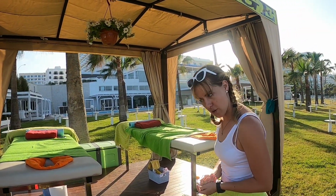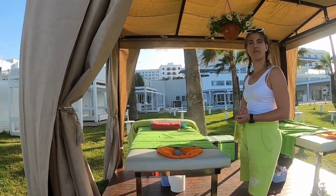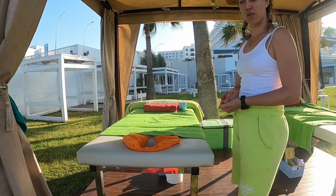Yes, we can close the curtains, guys, so a little bit of privacy. So if you want to come here, they close the curtains for you, and we've got our flowers and everything. All tables are clean after every massage with antiseptic. Don't worry about any bacteria. We're using 100% pure coconut oil.